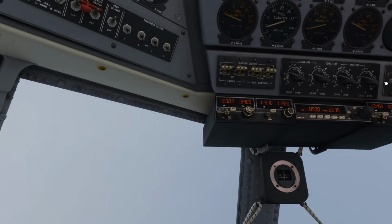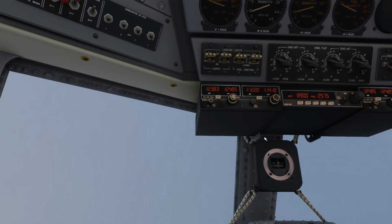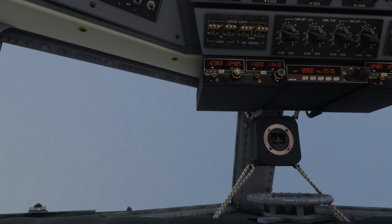And we'll change over now to the Isle of Man VOR. And we can tune up the ILS, 111.15.